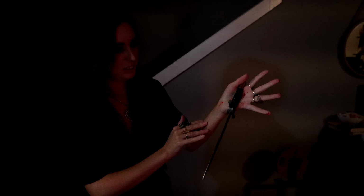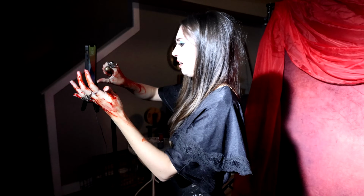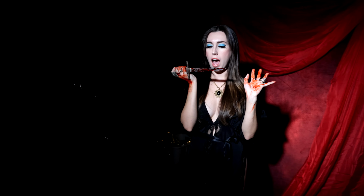Here I am smearing the fake blood all over my hands, and it stays put, doesn't drip, which is nice. It's also edible and just tastes like sugar, but because it's super sticky, it kept getting into my hair and it was hard not to get it all over the place, so be prepared to get messy.